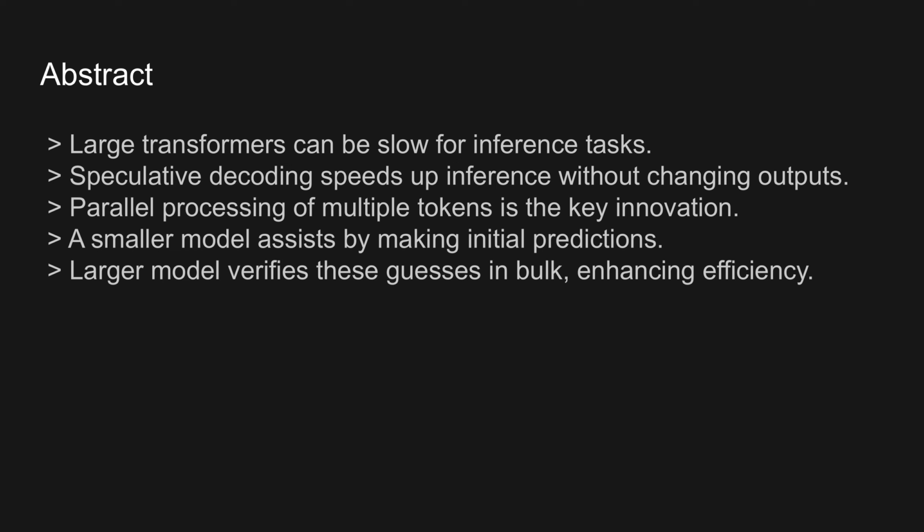Why would we use a smaller model first? Is it because it's faster to process? Good thinking. Yes, using a smaller model is indeed faster. The smaller model approximates the predictions of the larger one. By using these approximations, they can make initial guesses that might match the larger model's output. When the larger model verifies these guesses, it can accept multiple tokens in one go, if they align with its predictions. This parallel processing is what allows the speed up. So, this method leverages two main points: using a smaller model to get initial guesses and then having the larger model confirm them in parallel.